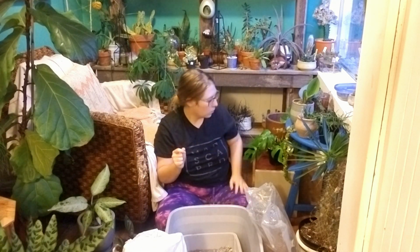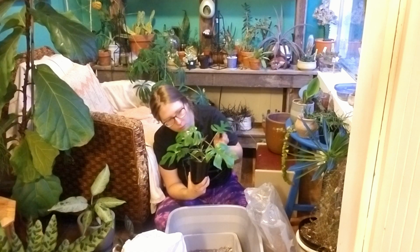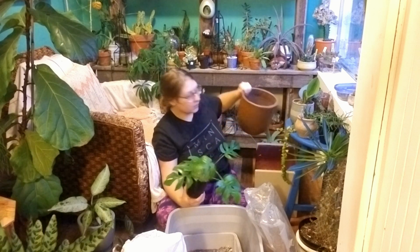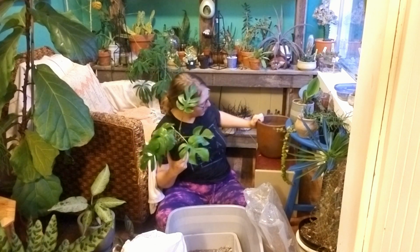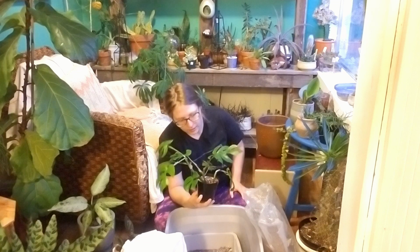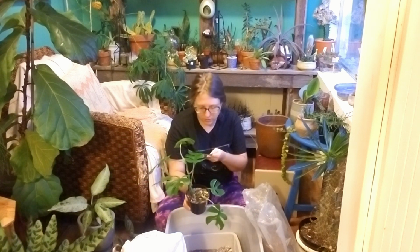Probably helpful to tell you what I'm doing too. I am planting up this gorgeous Rhaphidophora, however you want to say it, into this pot. And yes, it is probably too big too soon, but this plant has doubled in size in this small pot since I got it. And I think it can totally handle this pot, especially if I don't overwater until it roots out.